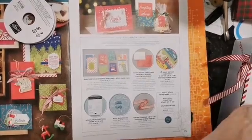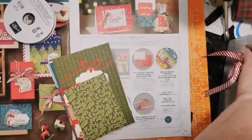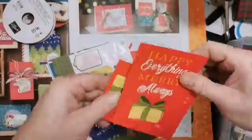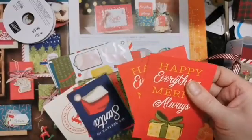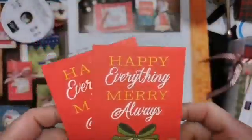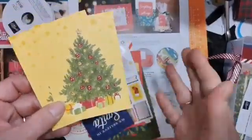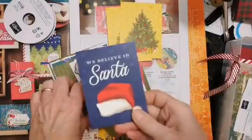Now I've only got a few left, because as I said, we did do an online class with these, so I still have some left. This pack had quite a few repeats, so whereas you only get 2 cards of everything in Memories and More packs, with this one you got 4, and that makes it really useful if you want to do sort of mass card making. That Christmas tree, for instance, you wouldn't need very much to add to that to make it into a really cute card.